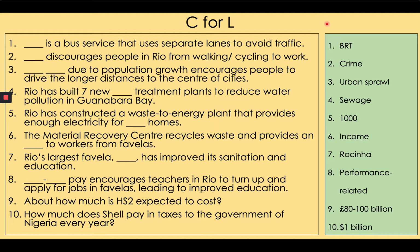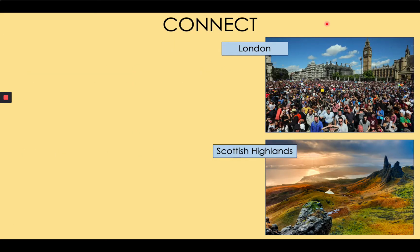To introduce the idea of the UK's cities and where they are, I'm going to show you some photos. And some questions are going to come up. Please answer those questions using your understanding. Go for it, then we'll discuss.